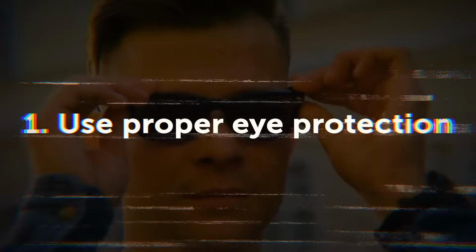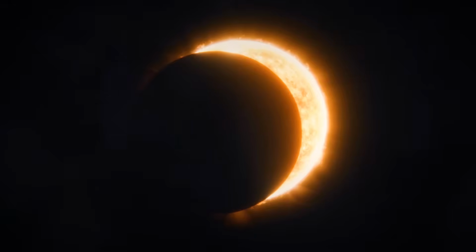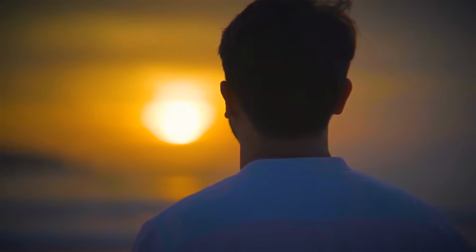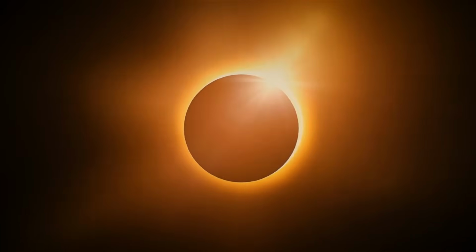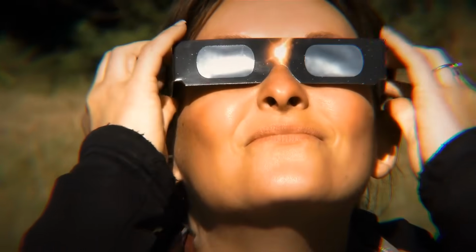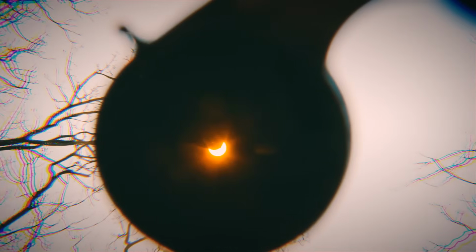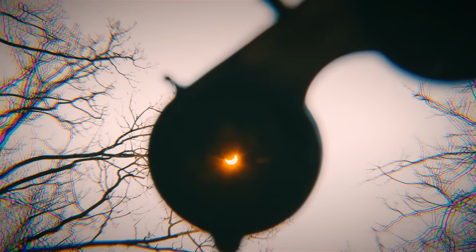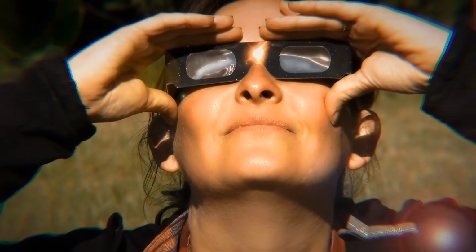Use proper eye protection. Never look directly at the sun, even during an eclipse. It's not worth risking your sight. To observe a solar eclipse safely, use things like certified solar eclipse glasses or a pinhole projector. These devices allow you to view the eclipse without looking directly at the sun, and they help protect your eyes from the harmful effects of the sun's rays.